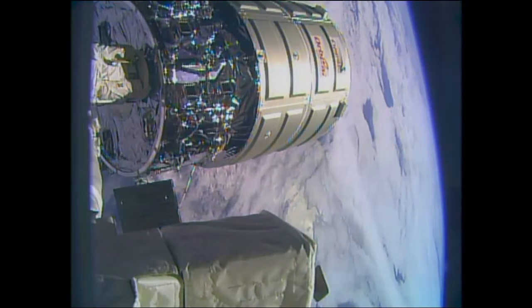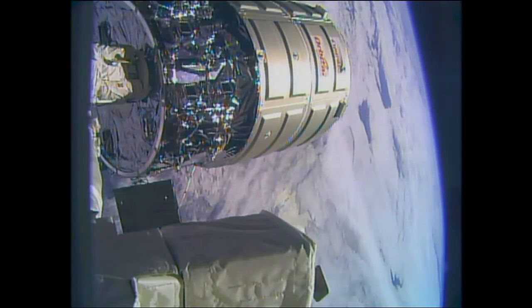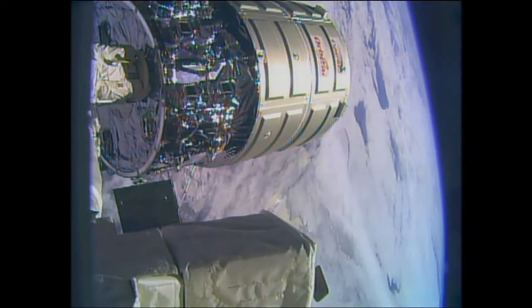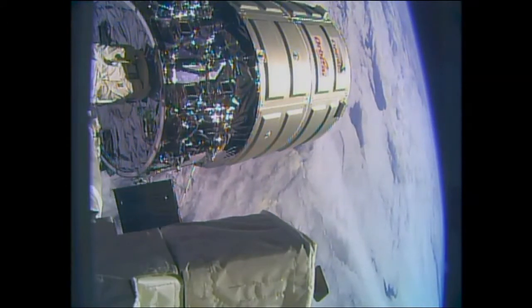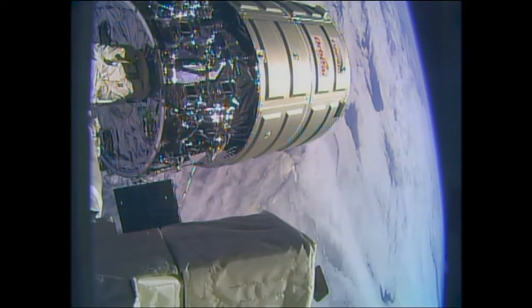Standing by now. The window is now open. Be waiting for a call down from the crew. Houston, Station on 2 at 11:40. We will initiate the RHC release command. We're ready.